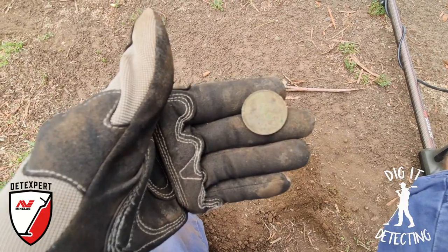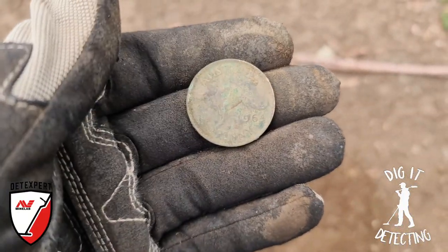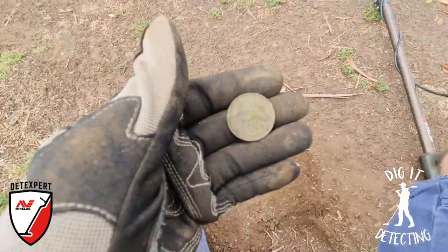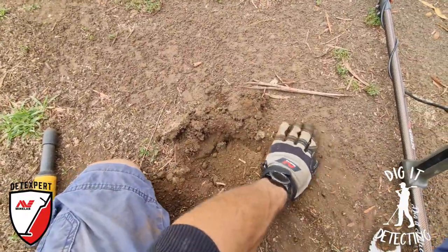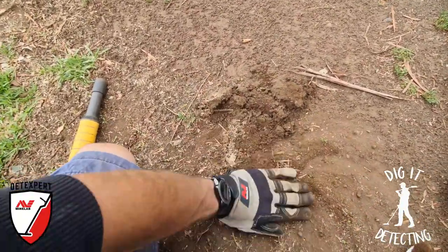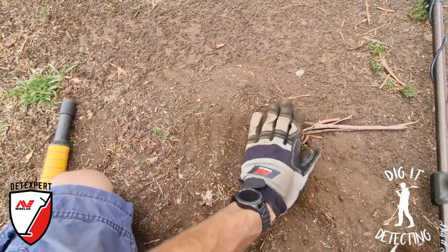So check that out. We got our first penny, a Roo penny, 1964. How cool is that? Right off the side of the track too. As I said, we're going to be jumping over and working along the toilet block. That's exactly where we're headed. So really, really cool. 1964 Roo penny, a first pre-decimal coin for today.